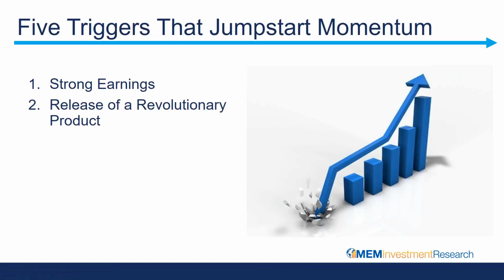So this second trigger that really, again, can jumpstart an otherwise mediocre stock is what I call the release of a revolutionary product. And usually this will be a new product that will have high demand, and this high demand will in turn drive sales. And those high sales, of course, will provide you with the earnings backdrop that will propel these stocks. So as an example, a revolutionary product might be a fully electric car.